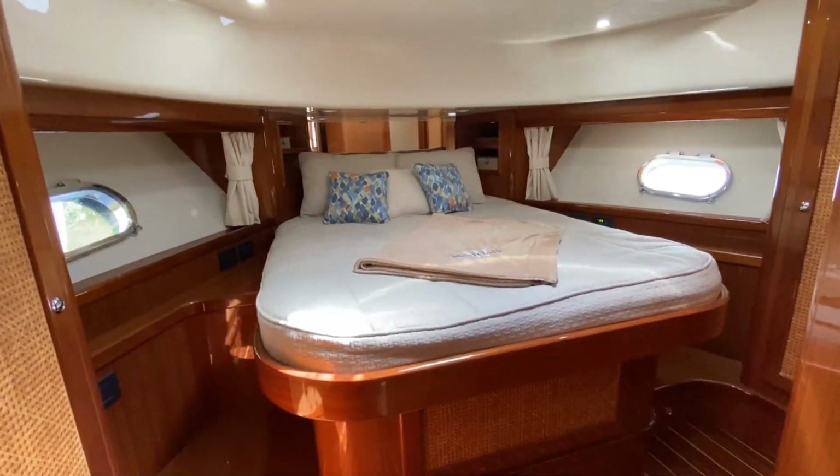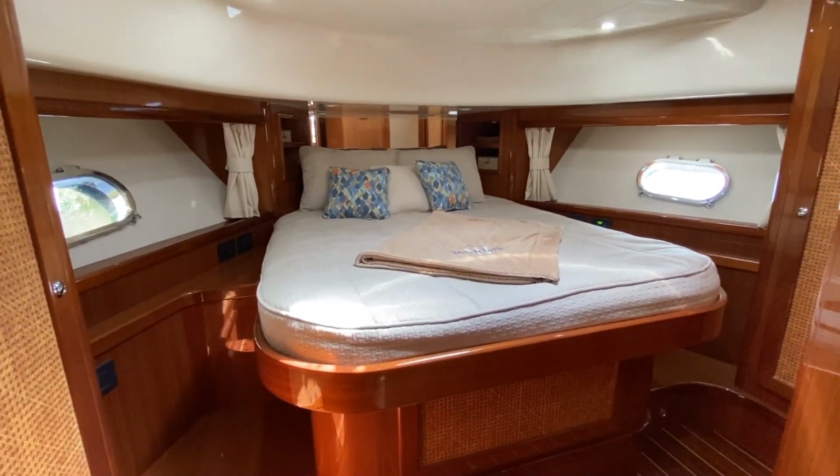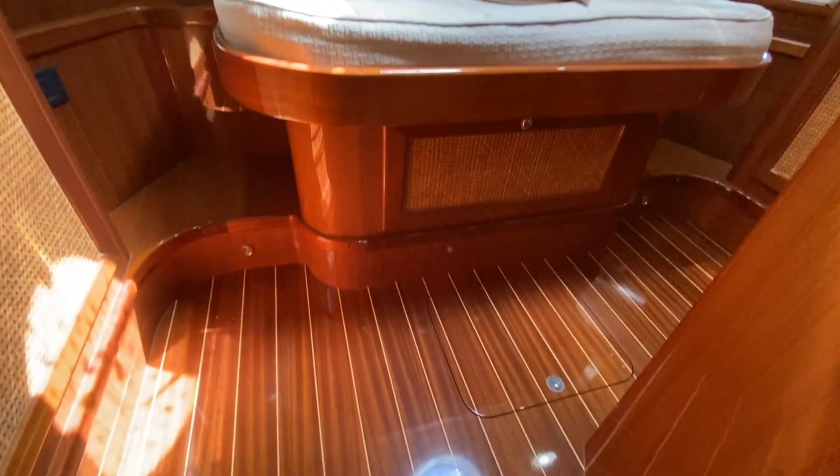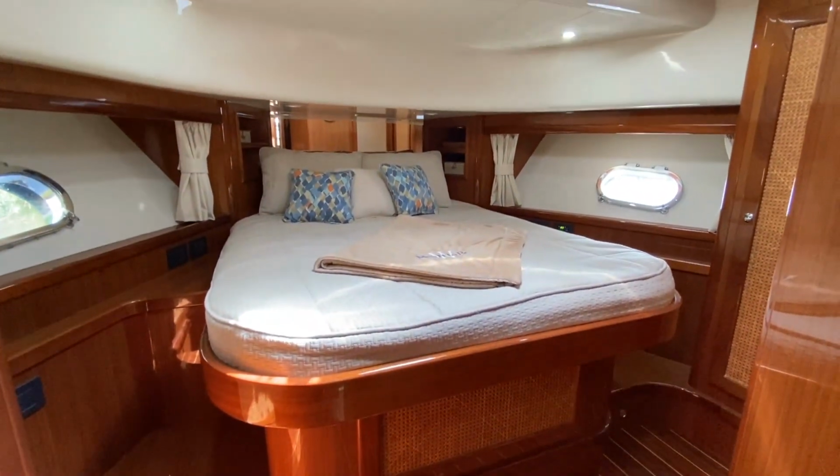And just once again, Apreamare does just such a beautiful job of making the boat just wonderful to look at. I mean, just everywhere you look, everything just shows so nicely.